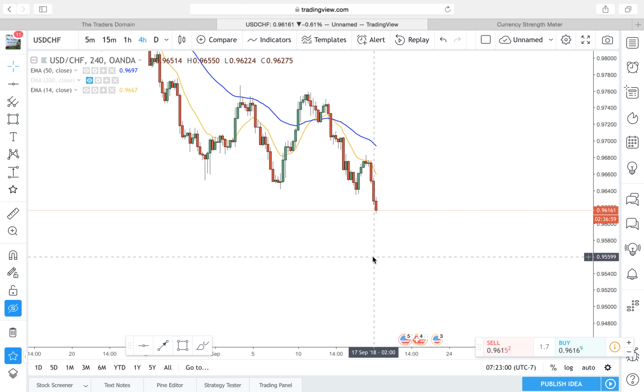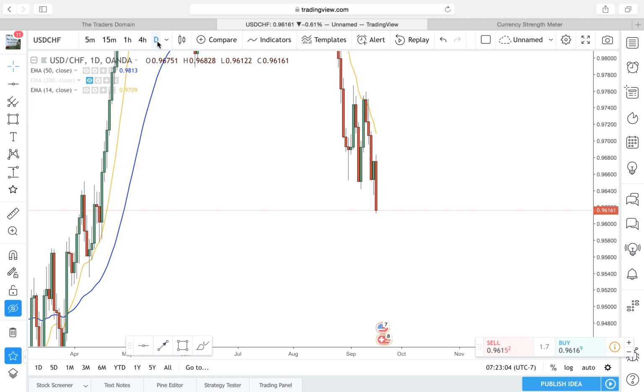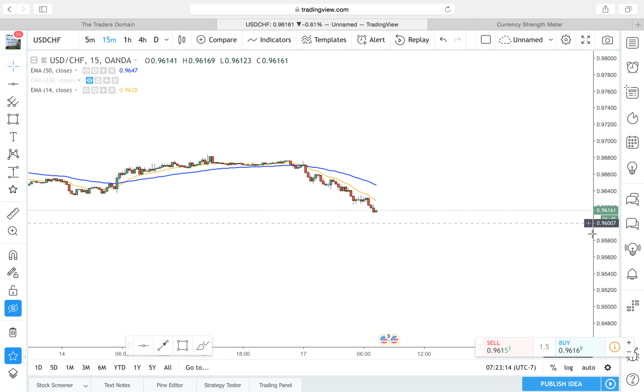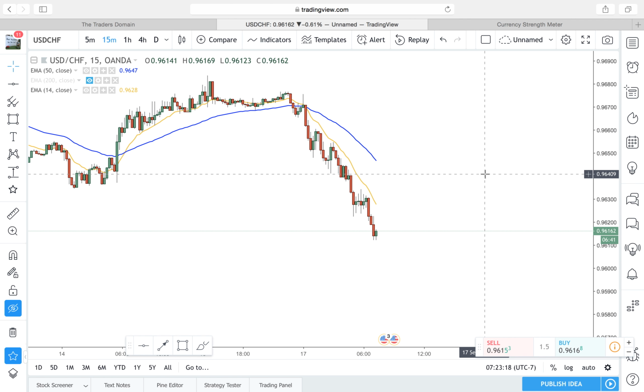There is a potential that price can drop 100 pips from this. These are huge probability trades because we're in between zones majorly on these higher time frames. And we're breaking those structures. And price is making lower lows and lower highs. So I do anticipate price to drop.